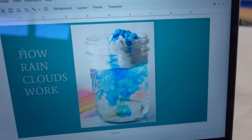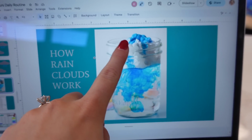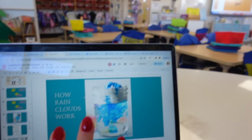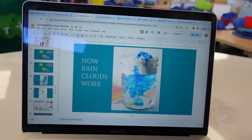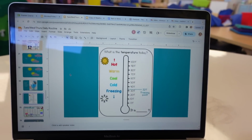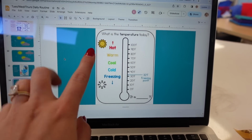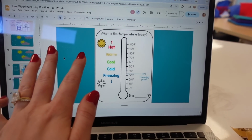I'll kind of show you what it looks like. It's just gonna look like this. You squirt on the top, goes through the shaving cream, comes down into water. We're just gonna have them on the carpet, and we'll do it together. But yeah, every day for our weather unit, we go over temperature and weather and the difference between the two. We look on weather.com every day. We look at the temperature in St.